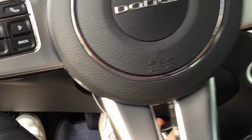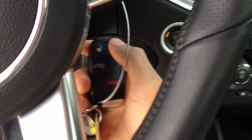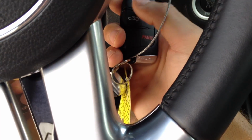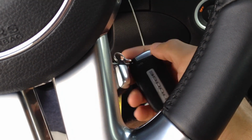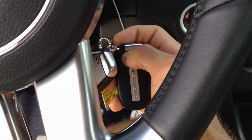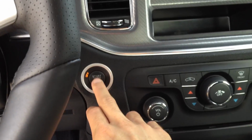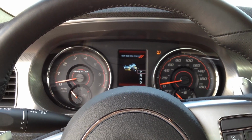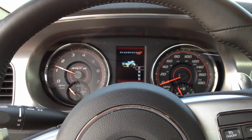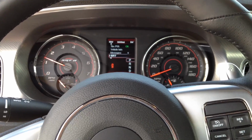Well, smart key is chained up here. Lock, unlock, trunk, push it twice for that to happen, and panic. Of course, there is an old school metal key that will slide out in case of emergencies. Just push button start. Nice startup. You saw the gauge sweep.